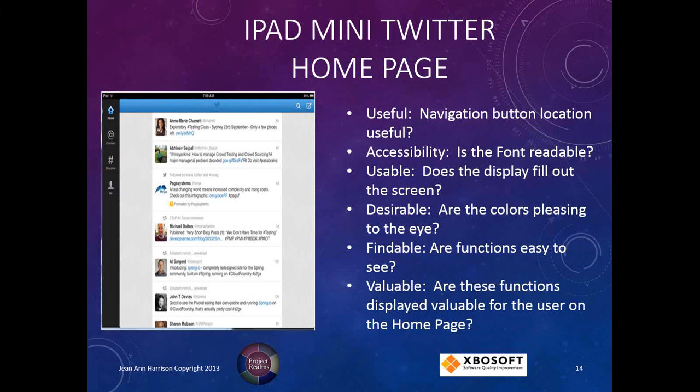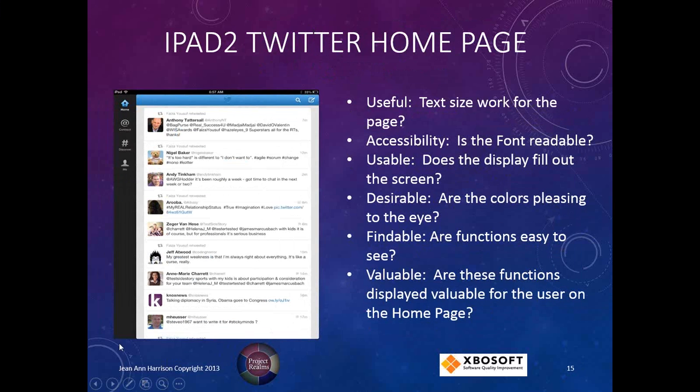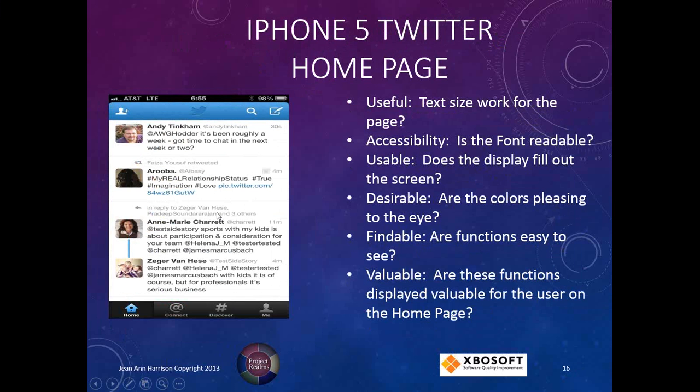And in this case, with the iPad mini, I personally would say it doesn't fill out the screen. It is very much the same in terms of the navigation buttons as the iPad 2. And the iPhone has a little bit different view. So if you go ahead and look at this screen and say, is it likable? Is it something I would want to use? Is it easy? Those are all the questions that we want to ask, but with those particular definitions that Phil talked about earlier. Phil, do you have some thoughts on this?